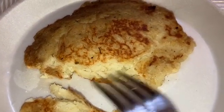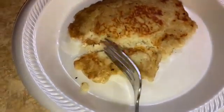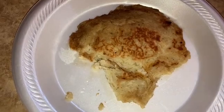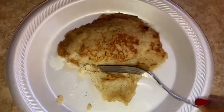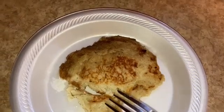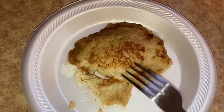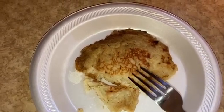Mixture of the shredded potatoes and the mashed potatoes, a crispy outside. This is excellent, excellent, my friends. Oh my gosh, this would be really good with sour cream or ketchup, cheese, you know, bacon bits. Whatever you normally eat with like your baked potatoes or your hash browns will be excellent with this.